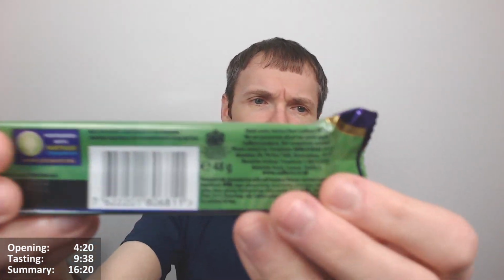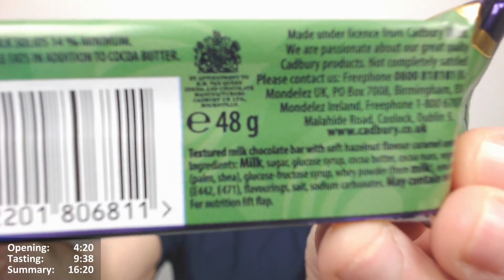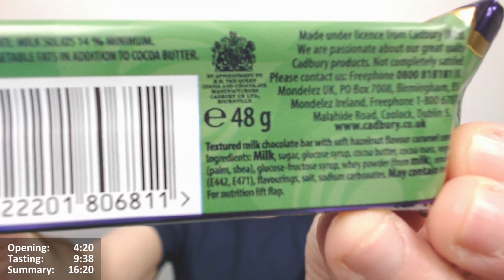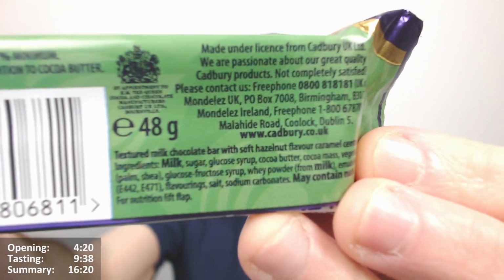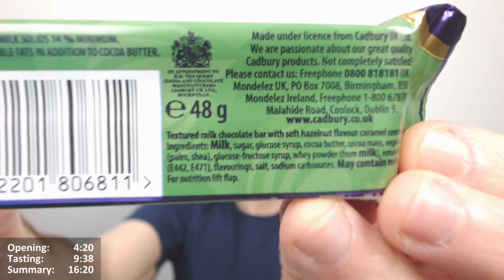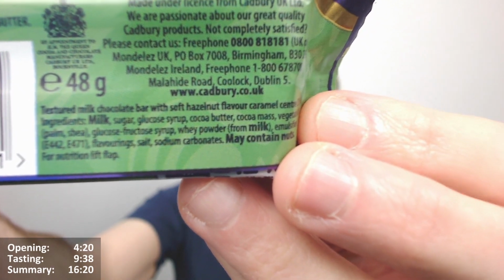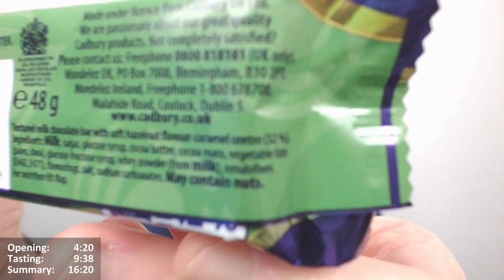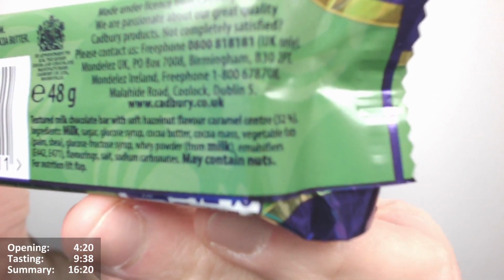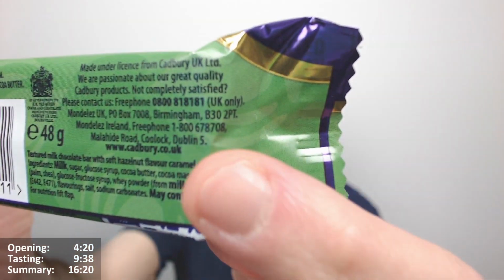Let's find out, what does it say? The Queen approves symbol there. By appointment by Her Majesty the Queen. Cocoa and Chocolates Manufacturers, Cadbury UK Limited, Bourneville. Made under license from Cadbury UK Limited. Okay. It's a textured milk chocolate bar with soft hazelnut flavour caramel centre. 32%. Not quite focusing in very well, but nonetheless. Perhaps just make it out. There you go.